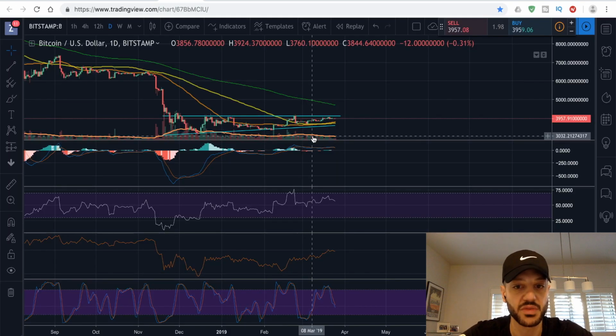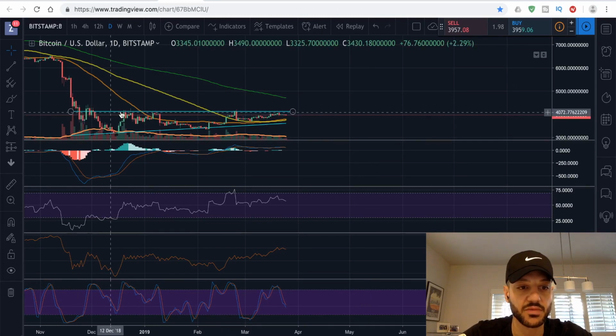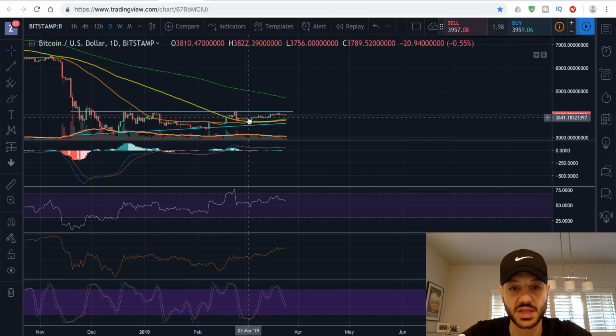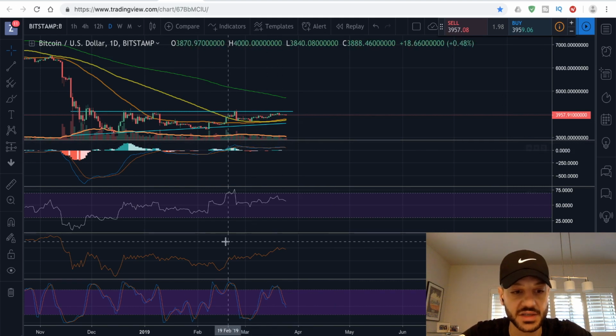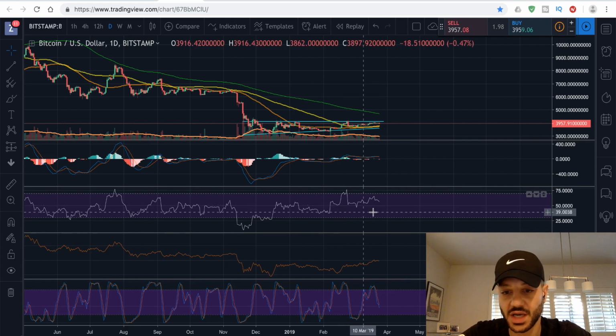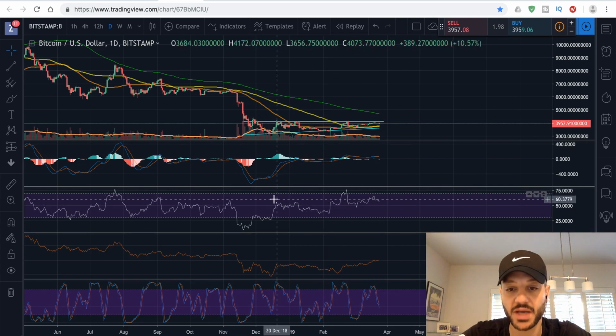But let us start off with Bitcoin. Looking at Bitcoin on the 1 day, it is currently forming this ascending triangle. However, the range of this ascending triangle is really tight, as you see here. The volatility is non-existent. This is stated in the MACD as well. Look how flat it is. The on-balance volume is also pretty flat. The RSI is somewhere mid-range, been the same for a while now, going back a few months.